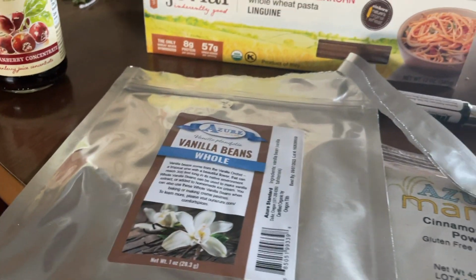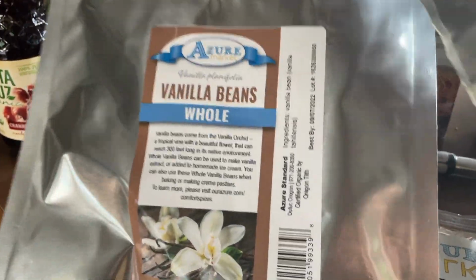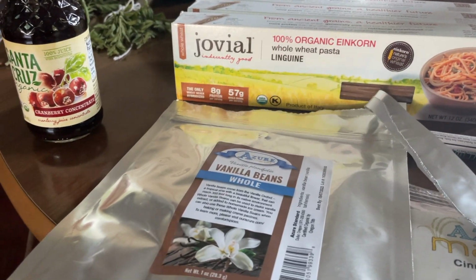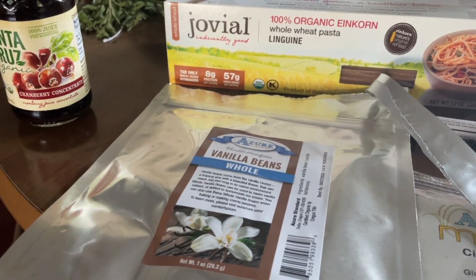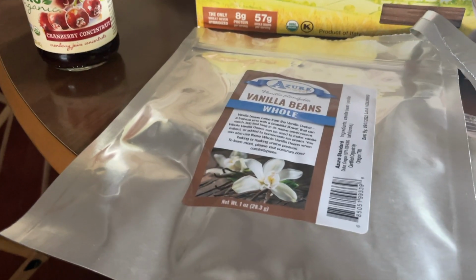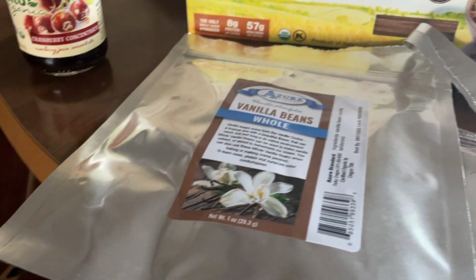Next, back in May, I ordered vanilla beans to make vanilla extract, and it was awesome. So great. Those were $35, and it said it would come with 6 to 8 vanilla beans. And back in May when they came in, it actually came in with 10 vanilla beans, which I was shocked about. And so they ended up being $3.50 each. And that is such a good deal.